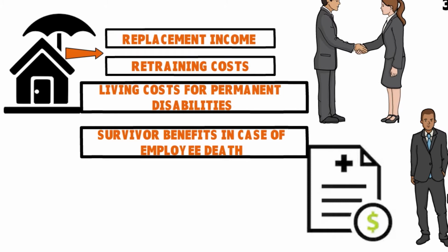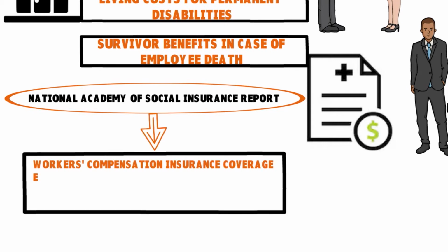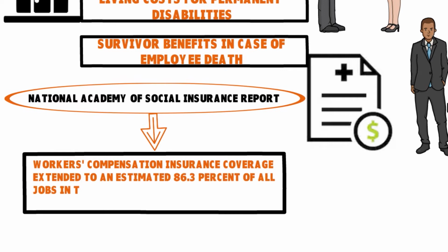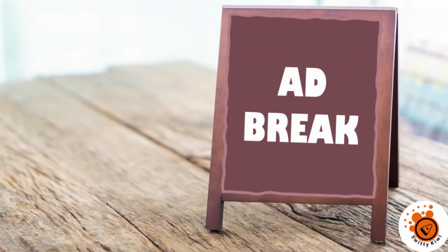Workers' compensation covers the majority of the nation's workforce. According to an industry organization, the National Academy of Social Insurance, workers' compensation insurance coverage extended to an estimated 86.3% of all jobs in the employed workforce in 2015. By 2020, that percentage went to 92%. So we're talking here about more than 140 million workers. I'll be right back right after this. Don't go anywhere.